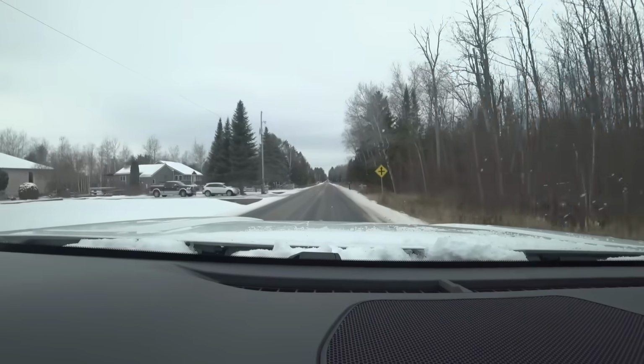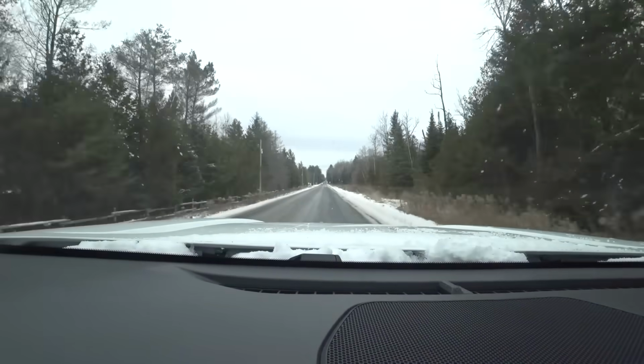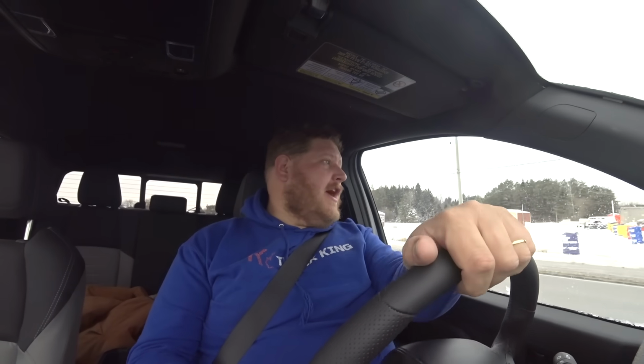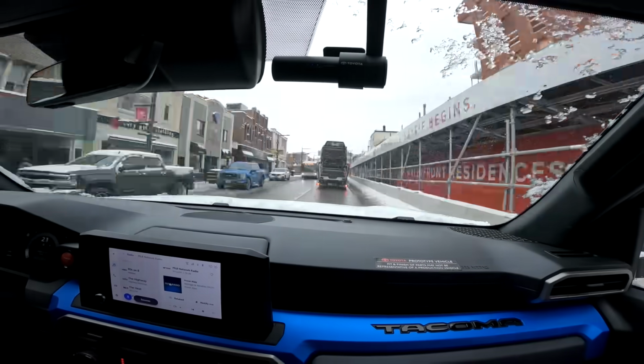Alright folks, we're coming to the end of our loop now. It's warmed up slightly. It's -3 degrees now, but still pretty chilly. And I would say the majority of that loop was spent at between 60 and 65 miles per hour. So definitely a little more on the highway side than the city side.